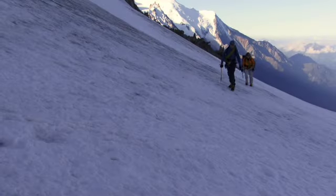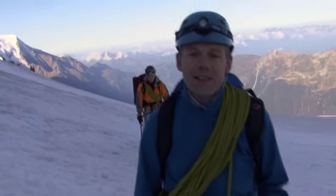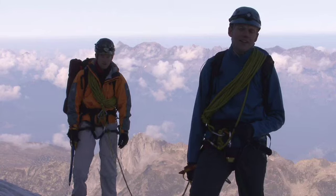Your first Alpine climb should be a special experience, but all too often it turns into an epic as a result of poor route choice, inexperience and the wrong kit. So let's put the odds of a safe and successful ascent in your favour.